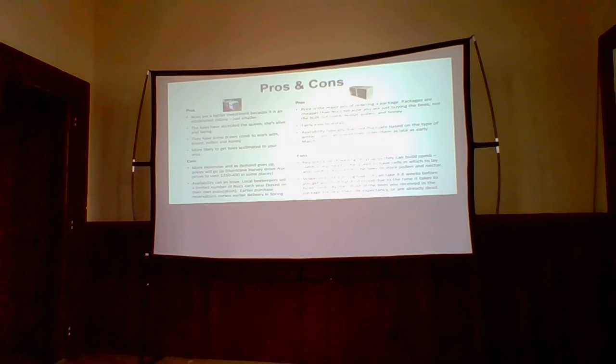The pros for packages: cheaper, fairly easy to install. Availability typically doesn't fluctuate as much as it does with nucs. The cons: requires a lot of feeding and slow to build up.